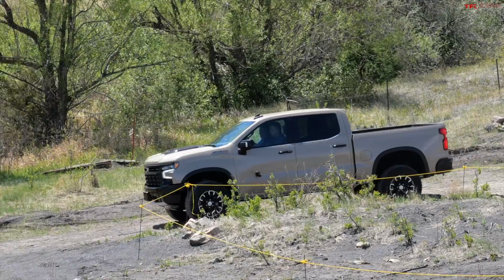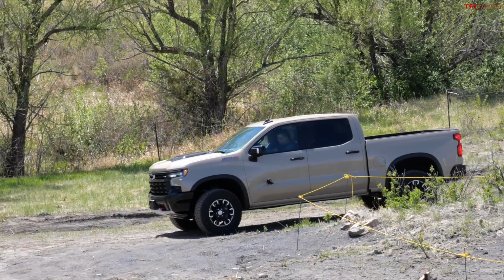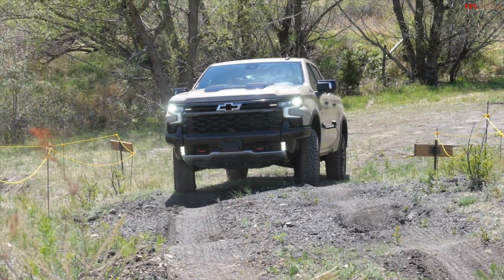All right, so let's run the same obstacles, and I will go to 4 high just like I did in the Colorado, and then, as it gets more difficult, we'll progressively switch into 4 low, and then lockers. Okay, so here's what I want to see, because the wheelbases are drastically different. The length is different, and of course the tires. So let's see how it takes care of this first one.